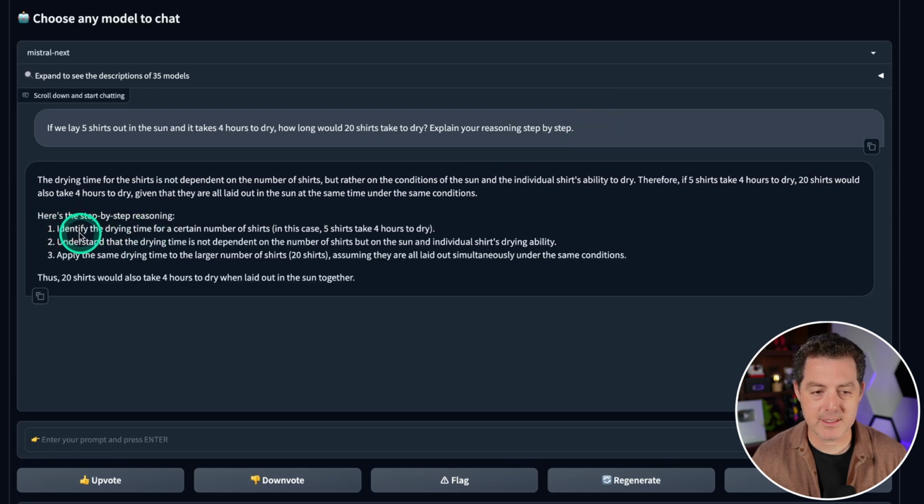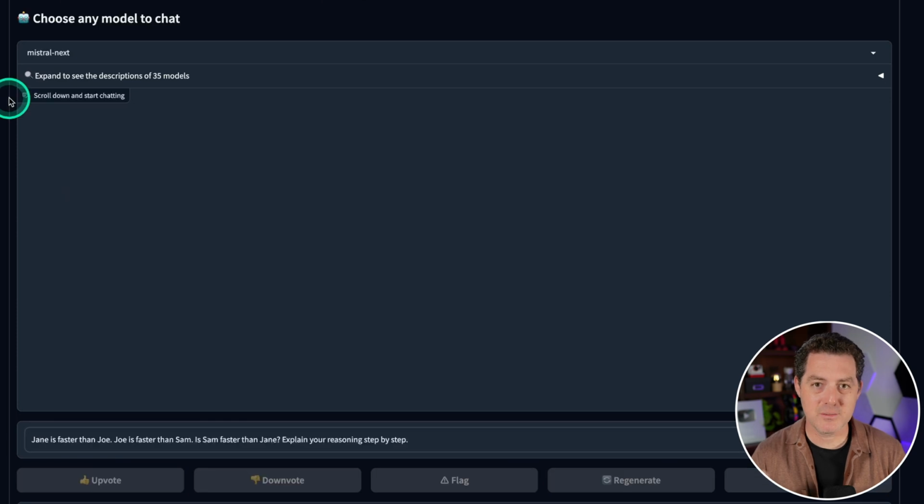So here's the step-by-step reasoning. Identify the drying time for the certain number of shirts, 5 shirts, 4 hours. Understand that the drying time is not dependent on the number of shirts, but the sun and the individual shirt's ability to dry. Apply the same drying time to a larger number of shirts, assuming they are all laid out simultaneously under the same conditions. Thus, 20 shirts would take 4 hours to dry. Perfect answer. Next, more logic and reasoning.